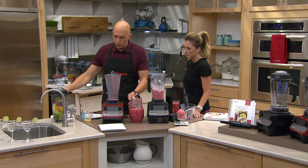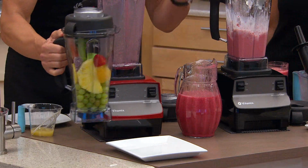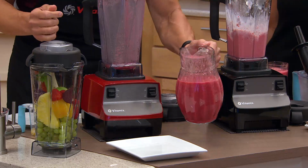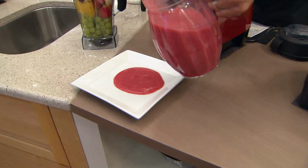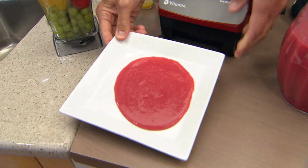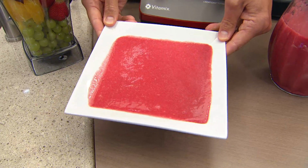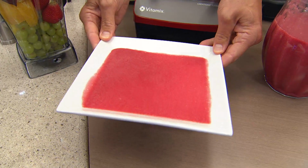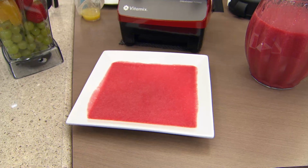Okay. So we took 2.5 pounds of fresh fruits and vegetables, okay? I'm going to pour this out on a plate because you can't hide on a white plate, all right? I want you to take a look at this, okay? Like we said, celery, beet, all those different fruits and vegetables, you don't see a single thing there. It's completely liquefied, it's silky, it's velvety, and that is why there is no machine like the Vitamix. Nothing else blends like the Vitamix.